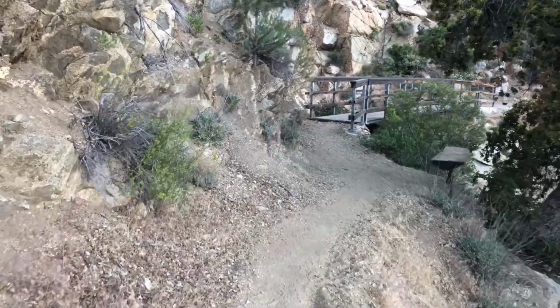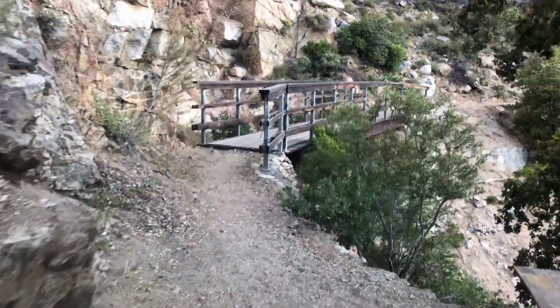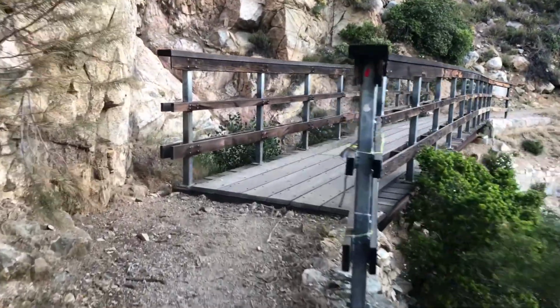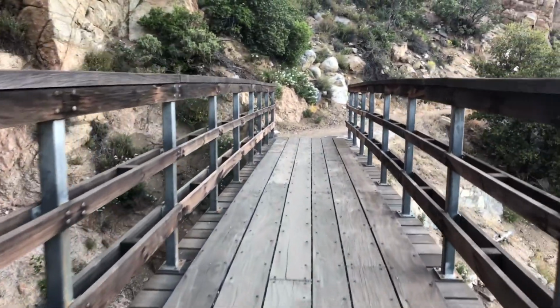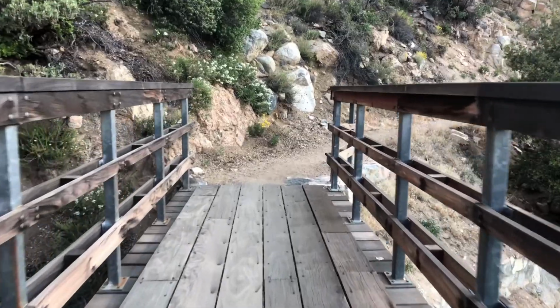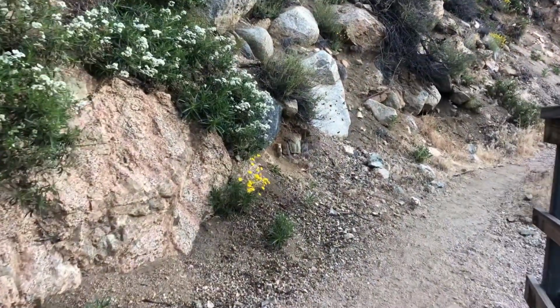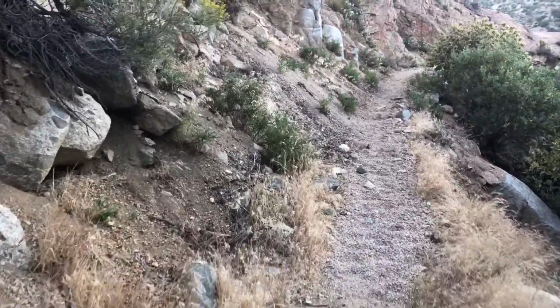Oh wow, a bridge. There's a wooden bridge. So this, I would say, is not a cliff walk right here. I got a bridge. Wow, I can go fast on a bridge, a lot faster than I can trying to step carefully along the cliff. All right, you guys, take care.